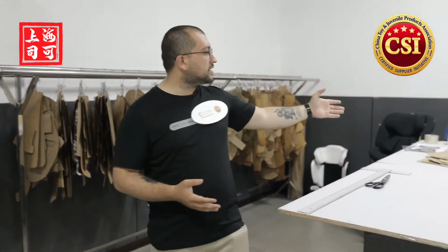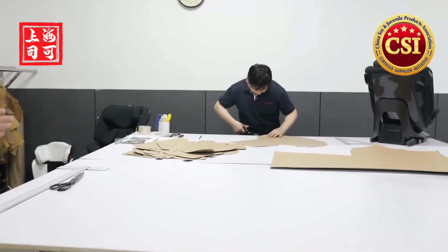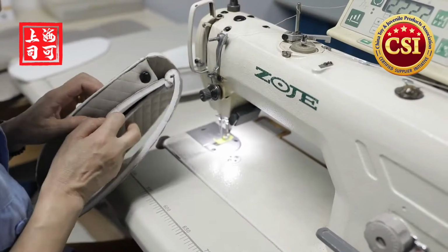All right, now we are in the workshop for the patterns here, and in this workshop sample products are being made, as you can see. Behind me there is a gentleman cutting the patterns, and once he cuts the patterns, he passes them on to the sewing section here.